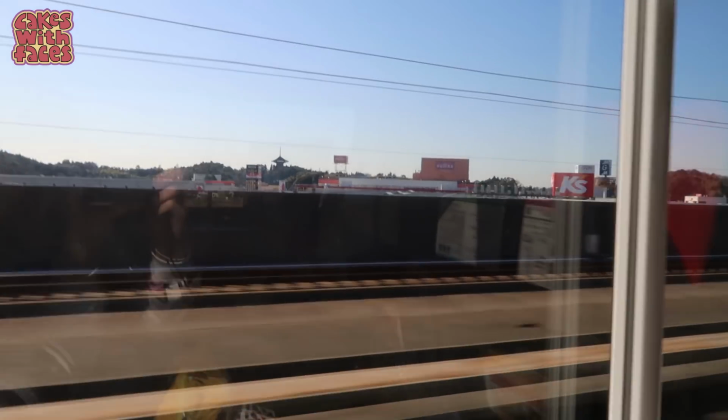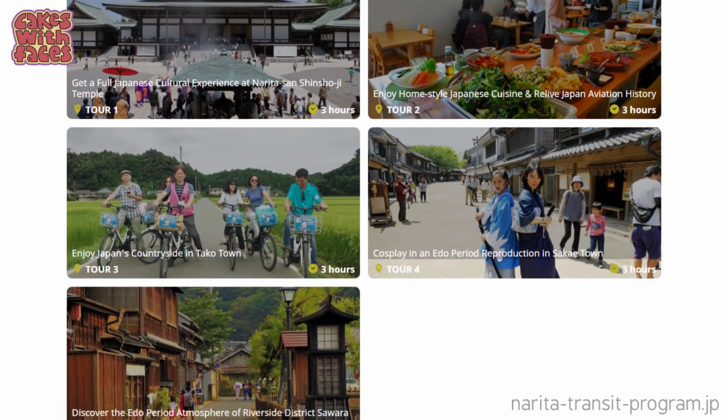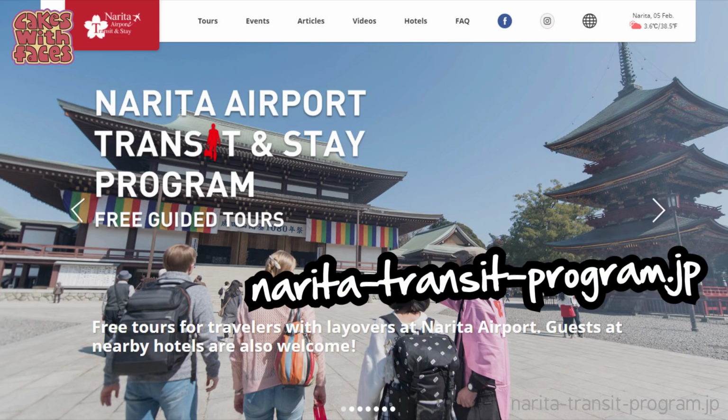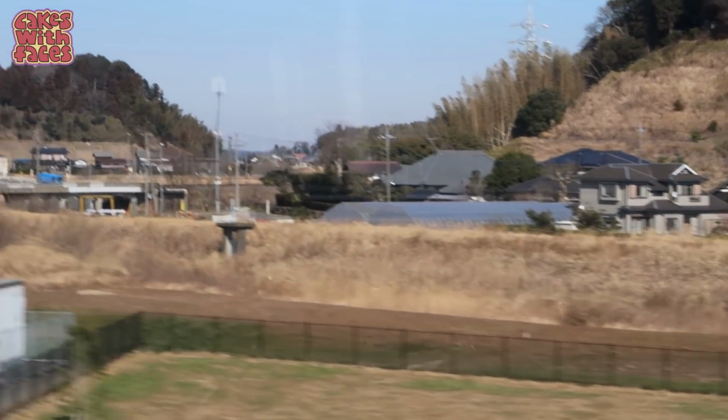Narita's actually a beautiful and historic place. There are free guided tours with the Narita Airport Transit and Stay programme. You can visit temples, old streets, or go cycling through rice fields. All the details are on naritatransitprogram.jp.